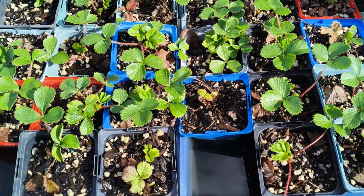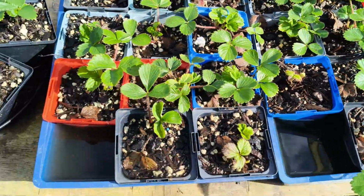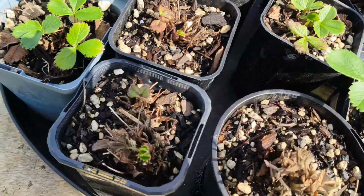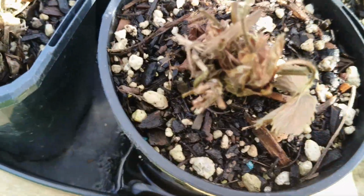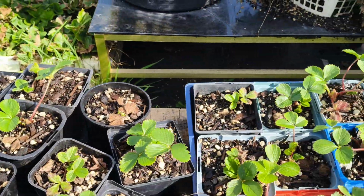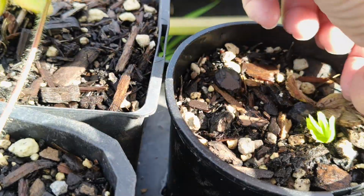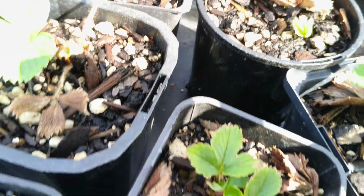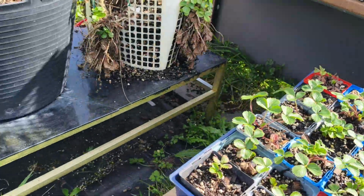So strawberries are coming along well. These were all transplants. We've had a bit of rain, as you can see, the trough's a bit full. And we had a couple that looked like they died, but we've got some green coming through there. I think that one might have gone. So they did die, as you can see. But then we've got a little bit more green coming, so we'll see what happens. So they're probably looking for a new home.